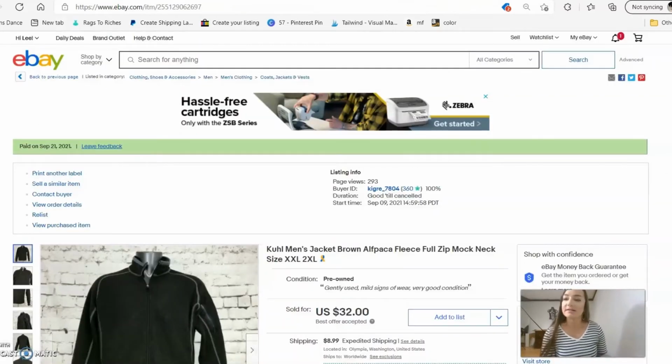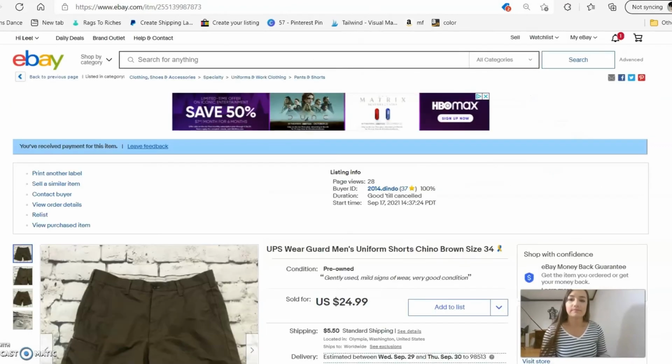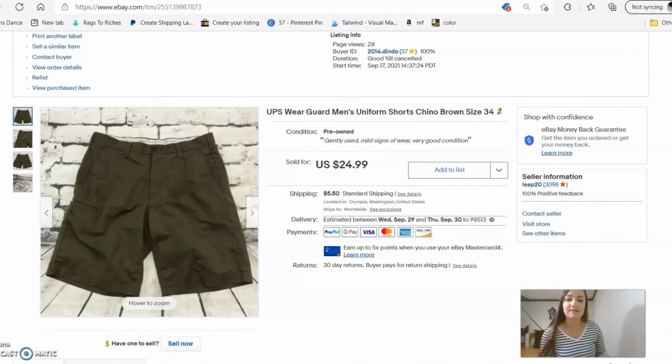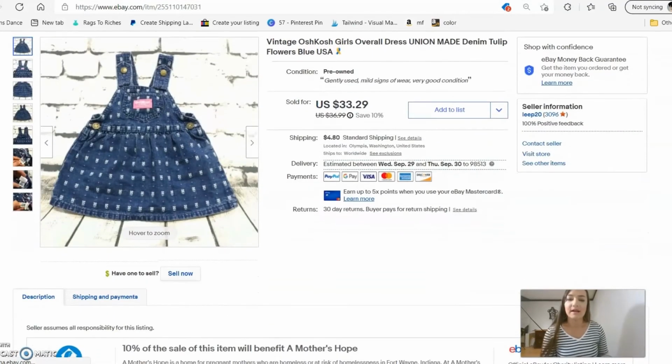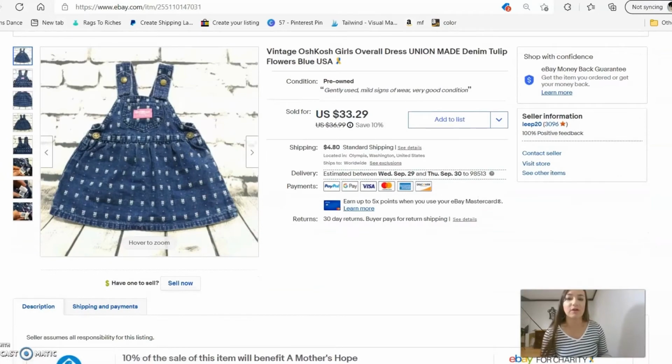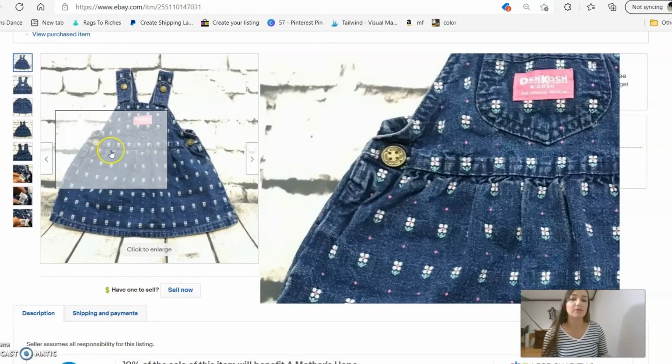All right, next item I have is a cool men's jacket. This one sold for $32. Okay, another UPS. Oh, these were shorts. So I did get one pair of shorts in that lot. Those sold for $24.99. Next up is a vintage girls dress, and I took an offer on this dress for $23.